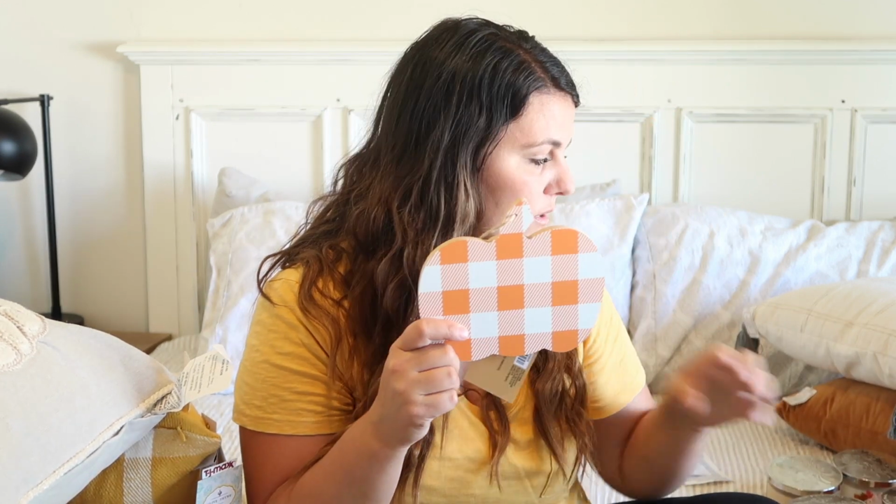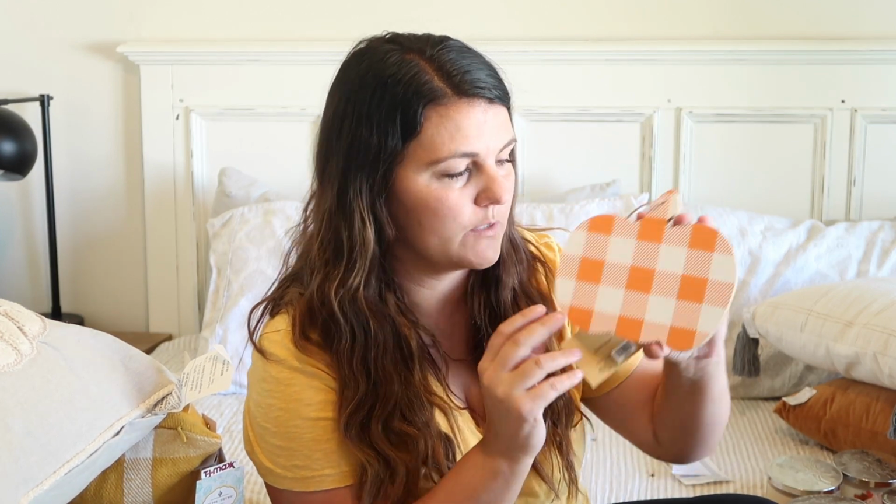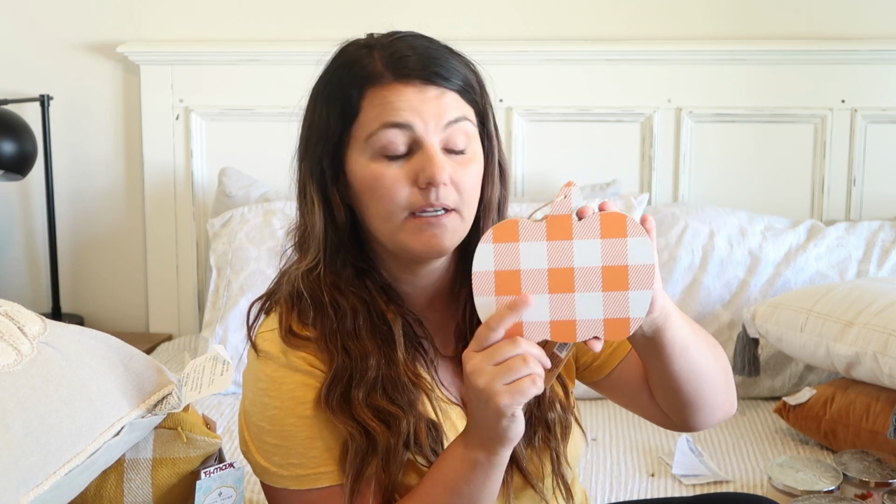And then one more pumpkin I got was this orange buffalo plaid. This is what the orange looked like, but it came like this. And I thought I got this because I thought I could do a cute DIY with it. So stay tuned for that if I get around to it. I'm crossing my fingers, but this was only $2.99.